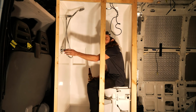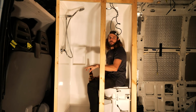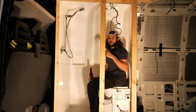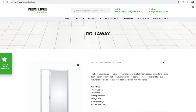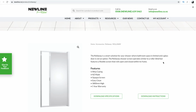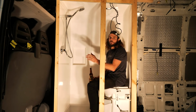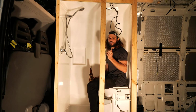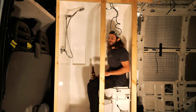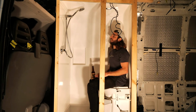And for the door, I opted for a retracting door because I wanted to be able to keep it open during the day and when you're not using it. And I ended up finding a retractable shower screen called the Rollaway shower screen, and it is an absolute ripper. It's self-cleaning and takes up really little space and is super easy to install. So I'll show you installing that as well in the plumbing video. But otherwise, it's done. It is such a big item ticked off the list. I'm so happy with it.